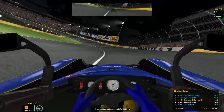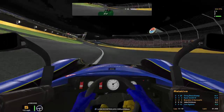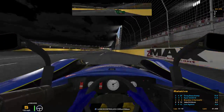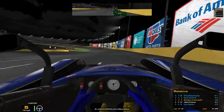But here they come. 2 laps to go for your race leaders. Brandon S. Hartwell and Jake Erickson. Now no lap car in between. It's just those 2 now. A little bit of a bump draft from Jake Erickson. He's struggling to hold a steady line there. He dips in and out of the apron. Hartwell pulls up to block the momentum from Erickson. He's going to give him a little bit of a bump draft.